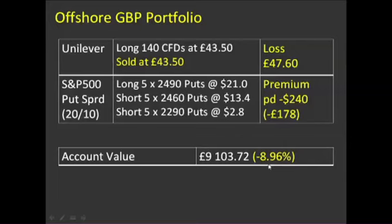So offshore really hasn't gone particularly well for us. We've done a number of these put spread structures on the S&P 500 which have not worked out for us, and as a consequence we have paid away a fair amount of premium and not realized any gain on those structures. So it's disappointing, but certainly not the end of the world.